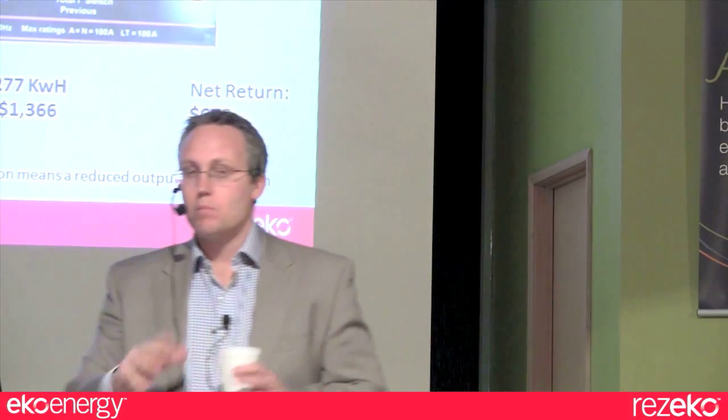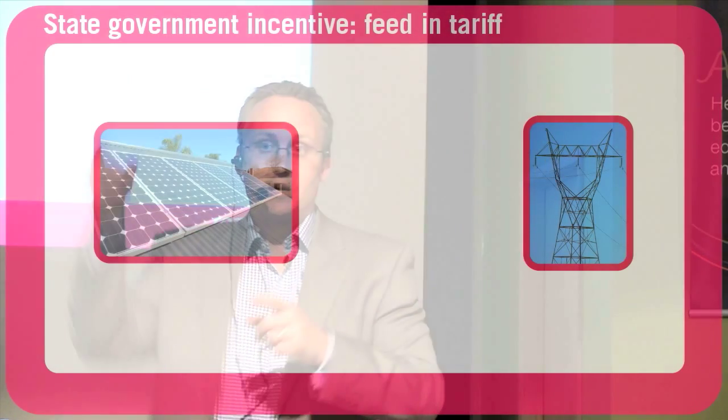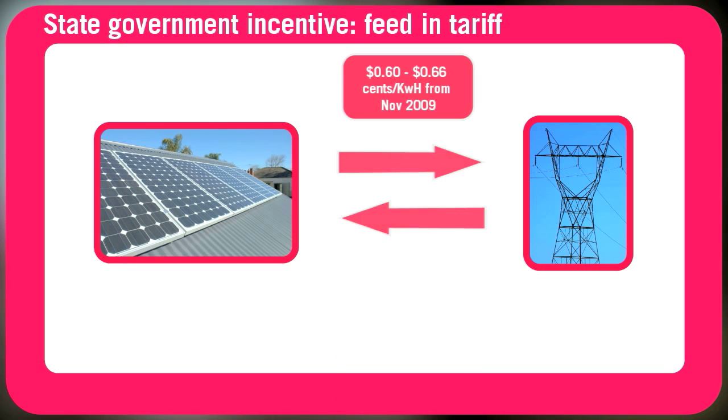If you put on more panels, you'll get the state government incentive, this feed-in tariff. The second incentive is a state government incentive. So when you are producing electricity on your own home and you're producing more than you need, the electricity will be exported onto the grid, and the government is going to pay you 66 cents, including GST, for what you send onto the grid, which is roughly 3 times your regular electricity price.